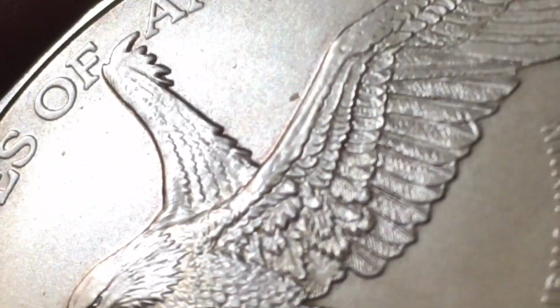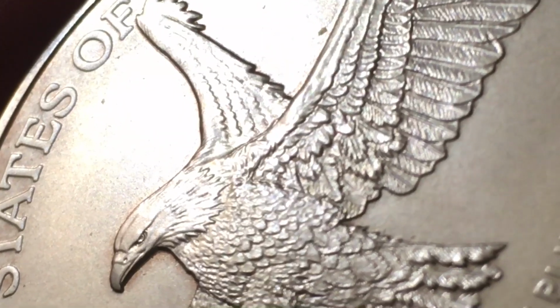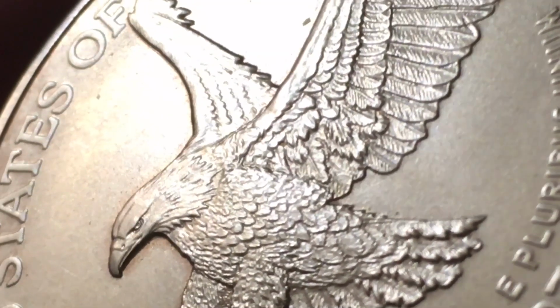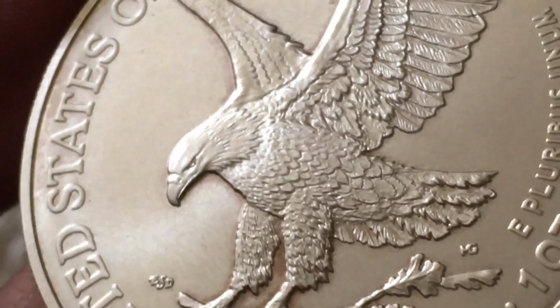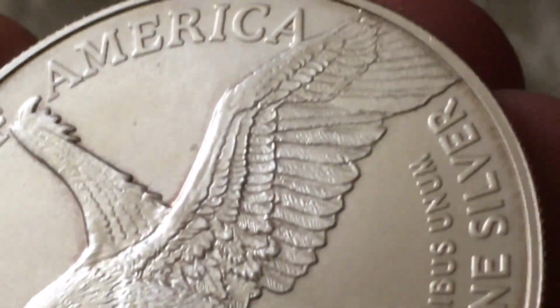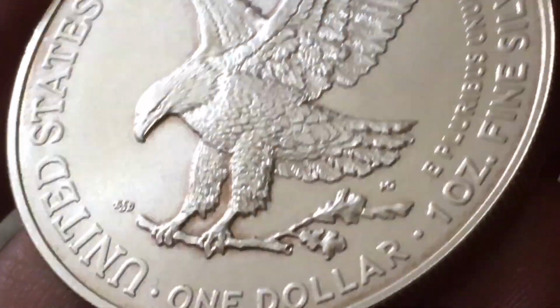So if we were to really zoom in on the feathers and just how detailed this is, I can't hate on it. It's a good looking design, but to be honest with you, I think it just would have made for a better silver round than to be the new Silver Eagle. I don't know, its head is down, it looks defeated, its wings are clipped, like it's not allowed to fly. I don't know. It is what it is.